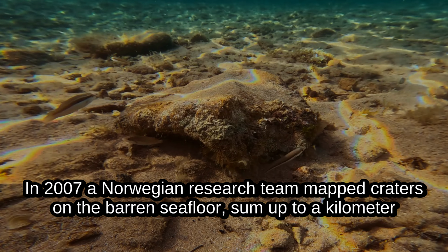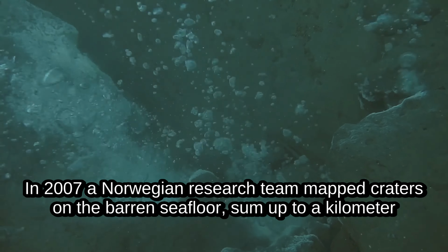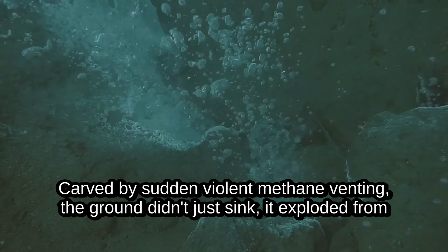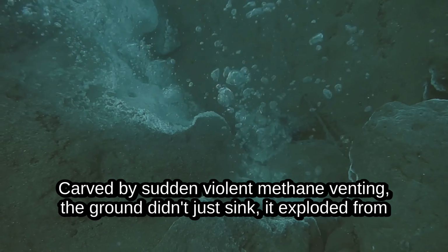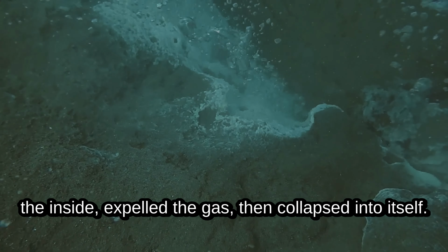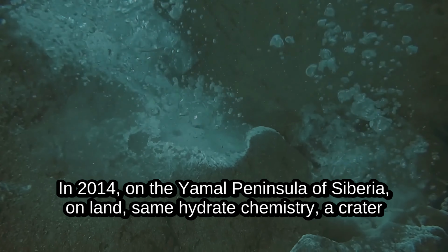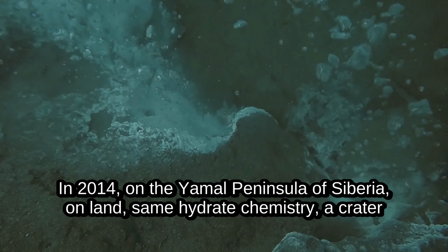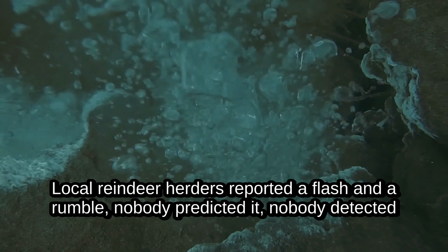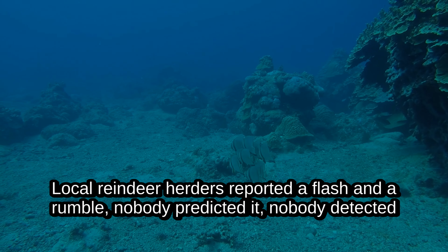In 2007, a Norwegian research team mapped craters on the Barents Sea floor, some up to a kilometer wide, 30 meters deep. Carved by sudden, violent methane venting. The ground didn't just sink. It exploded from the inside, expelled the gas, then collapsed into itself. In 2014, on the Yamal Peninsula of Siberia, on land, same hydrate chemistry, a crater 30 meters wide and 70 meters deep appeared overnight. Local reindeer herders reported a flash and a rumble. Nobody predicted it. Nobody detected it.